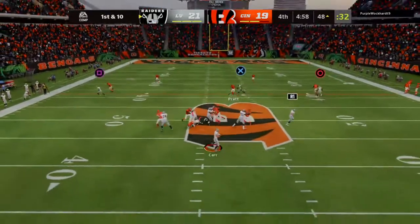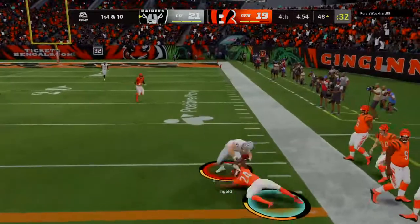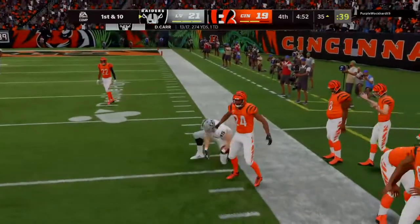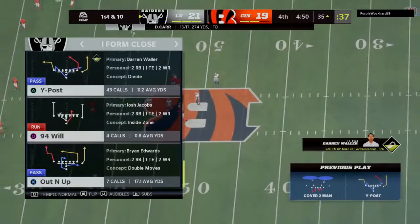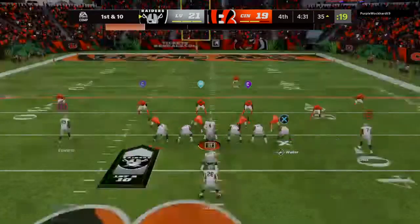Again, they'll throw with Carr. He's going to get this one out to his fullback. And he's got this down to the 35. Another nice gain, 13 yards that time, and another first down.